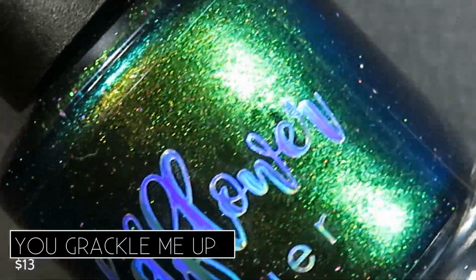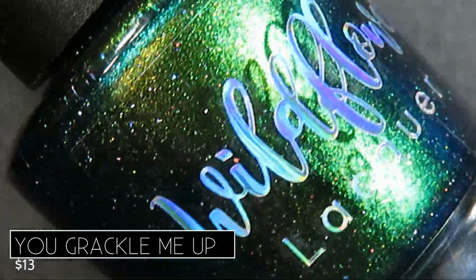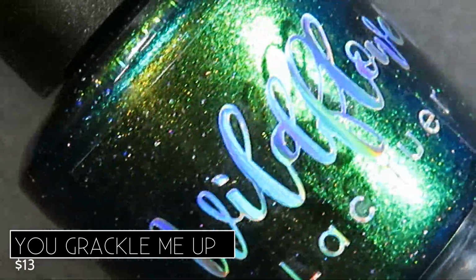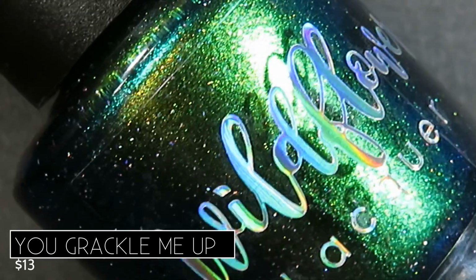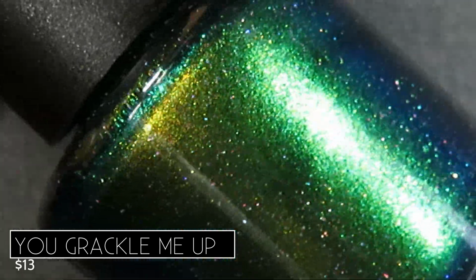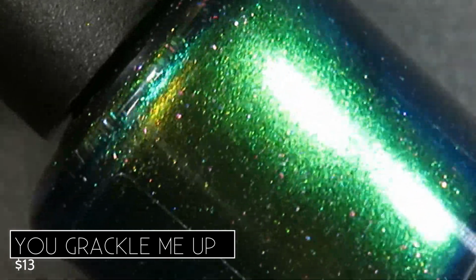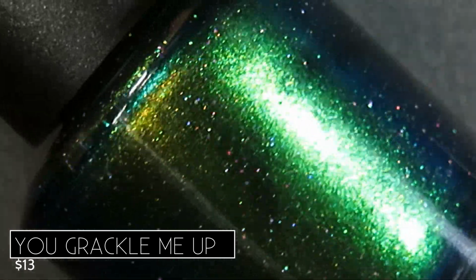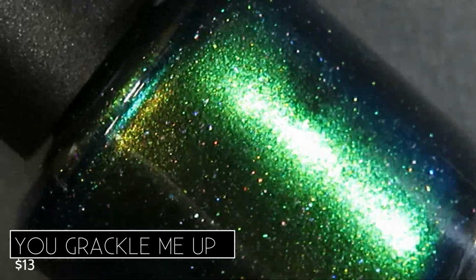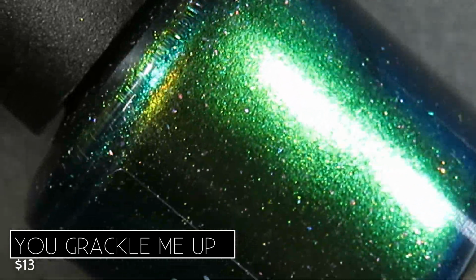And unfortunately, because I don't want this collection to be over, the last polish I have to share with you is You Grackle Me Up. It's described as being a black and blue base with strong gold to green to blue shifting shimmer and scattered holographic flakes. So another one that is just so vampy and just screams fall to me. It's deep, it's rich. Wait till you see it swatched.